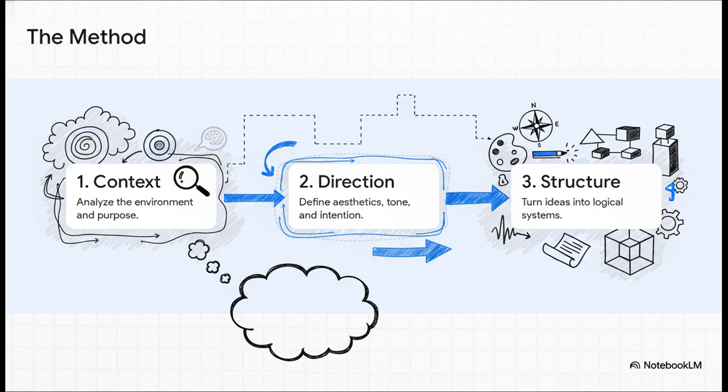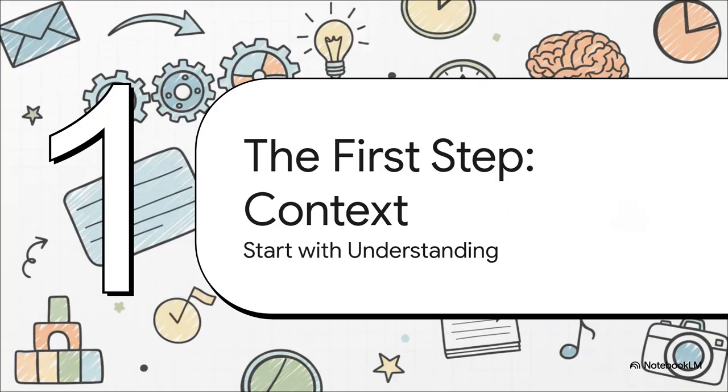Well, the method itself is beautifully simple. It's built on just three core pillars: context, direction, and structure. This is our roadmap. It's how we're going to get from a vague idea to a rock-solid process. And everything starts right here. Before you even think about coming up with ideas, before you draw a single line or write a single word, you have to understand the world your work is going to live in.